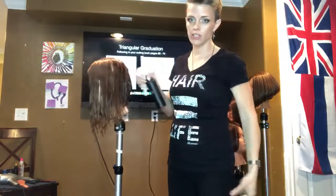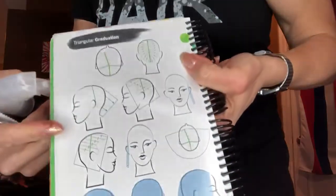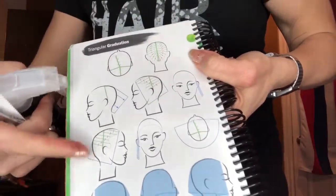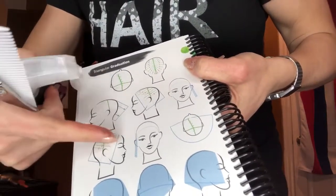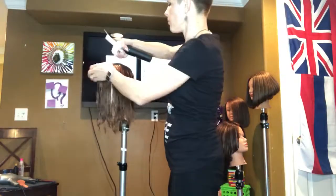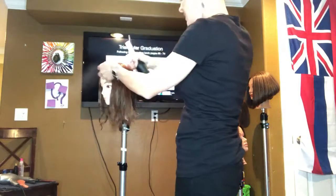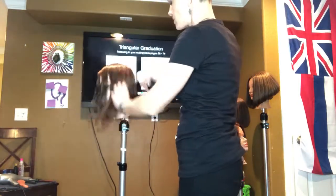All right, so now this is where I feel like it gets really simplified, because if you look at your skill cards, you'll see this is the part that is really consistent right here, in this one right here. So right above the ear, all these section angles are identical to each other, and now we can just move up the hair one comb width at a time. Make sure it's nice and saturated.